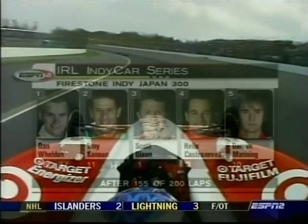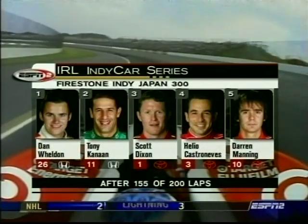So we'll keep track of Adrian Fernandez, a two-time winner on this circuit. Weldon, Kanaan, Dixon, Honda, Toyota. Honda may be about to break the curse.